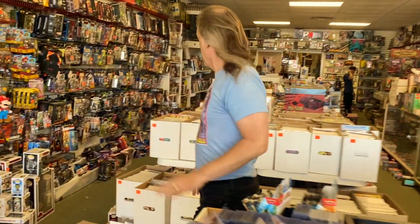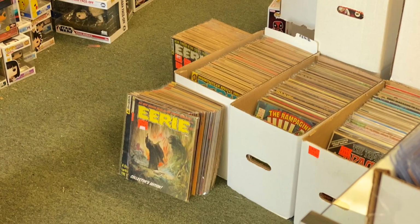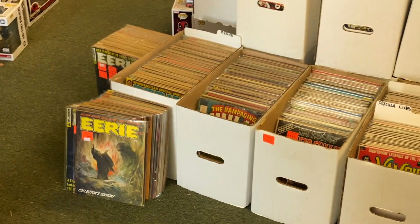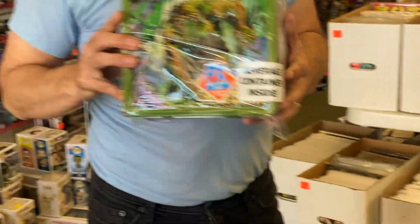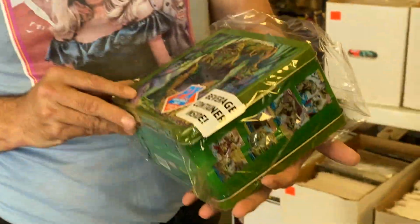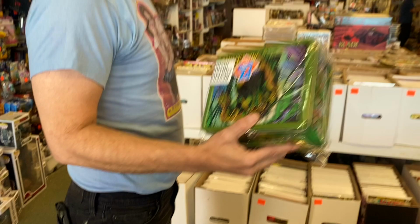Alright, so, bought another cool buy. Got it all priced up. Now, little known fact about me is that I'm a big fan of monster magazines. So I got a giant monster magazine lot here ready to go. And just for fun, I thought I'd play with a Man-Thing. Man-Thing! Giant Size lunchbox! They gave me 6 of these, that's cool.